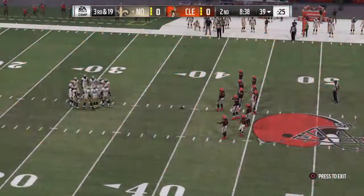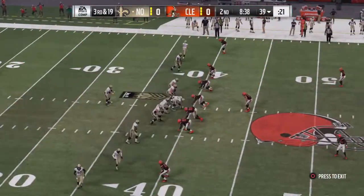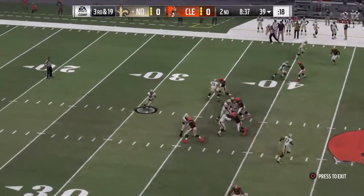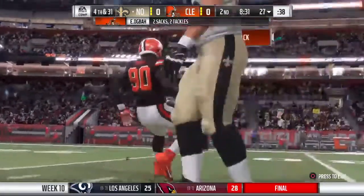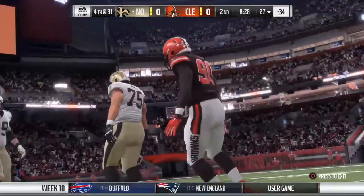The Saints on 3rd down, 0 for 3 to this point. They could use a conversion. This will be 3rd and 19. From the gun, here's Daniel. Nowhere to escape, and he goes down. Emmanuel Agba in there to get him for his 2nd sack of the night.